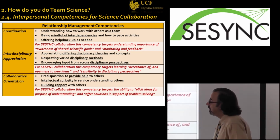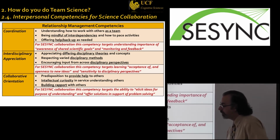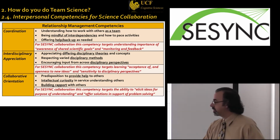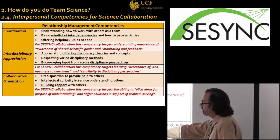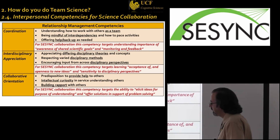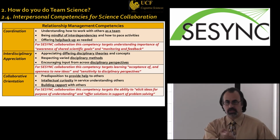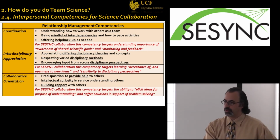And then finally, the need for collaborative orientation. So this is where you look at people's predisposition to certain interaction capabilities. So do they have a predisposition to provide help to others? Do they have intellectual curiosity in service of understanding others? And can they build rapport with others? So in your case, this targets the ability to elicit ideas for the purpose of understanding and to offer solutions in support of problem solving. And so this is where you need to make sure that people can pull the knowledge from the different disciplines in order to support the problem solving.